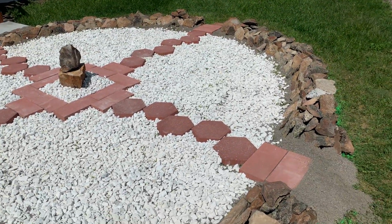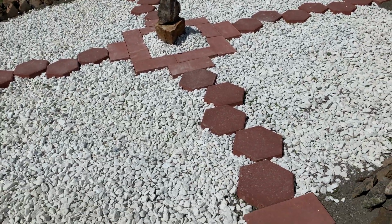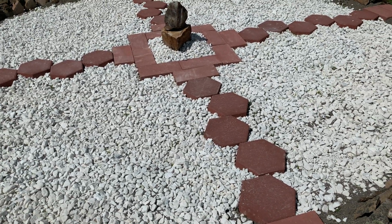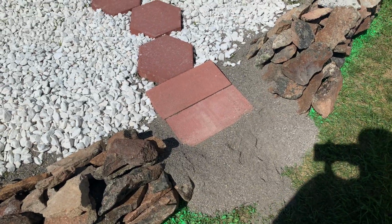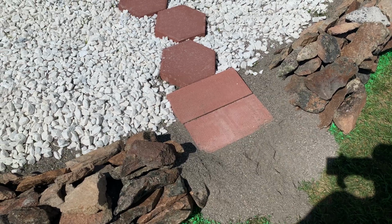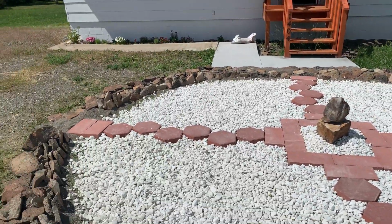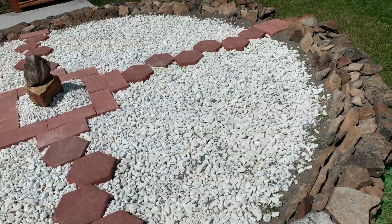And that hexagonal stepping stone there is actually called paving stone, but I don't know exactly what they use it for, but I know what I used it for. Right there, that rectangular shaped stone is called red stepping stone. All that stuff came from Ace Hardware, but not all of it.